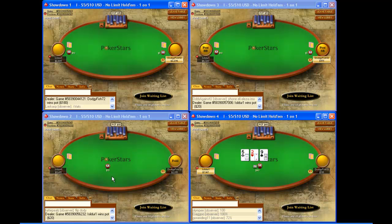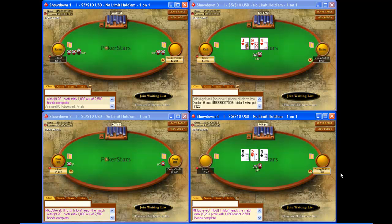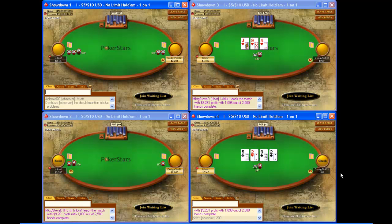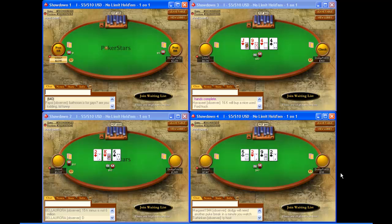Min raise, called. On the right, he hasn't reloaded Dodgy. Maybe he's running out of cash. I think he started with 15k, so I've heard. And anything that he beats Isildur for, he gets to keep, and if he loses it, he loses it. I don't think it's his own money. I think it's provided by PokerStars, but I'm not sure about that one. You can check it out for yourselves.